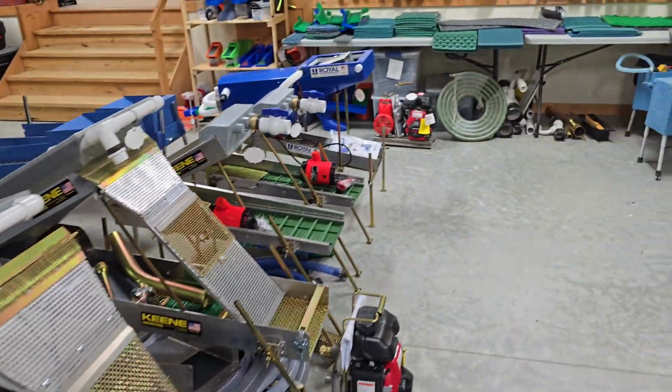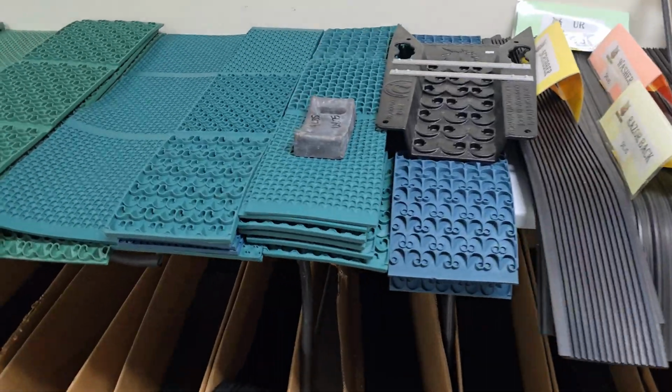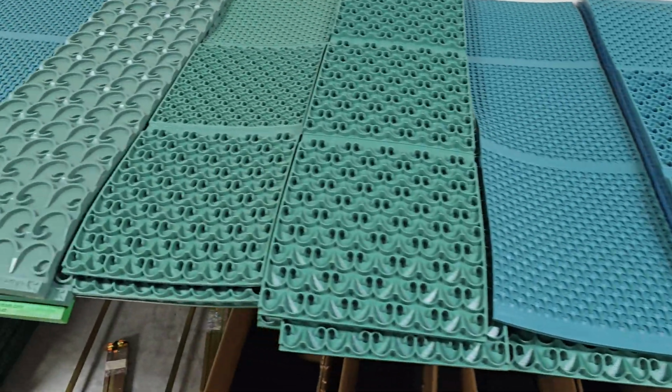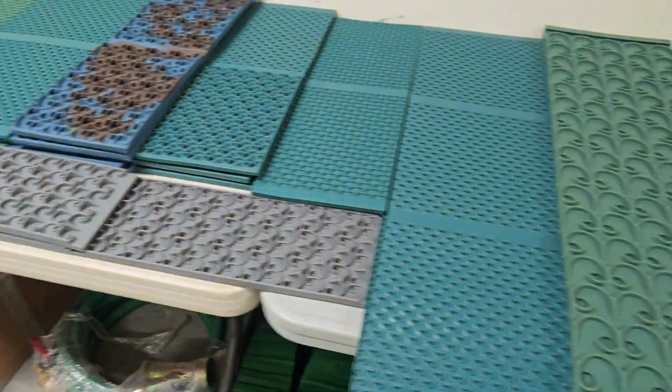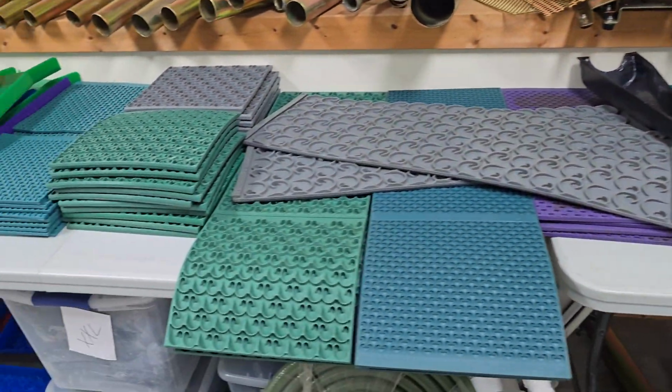everything that you could ever need for prospecting. Got all kinds of Gold Hog mats, lots of Dream mat, different sizes, microcell. Got the big ones, the little ones, the medium ones, every kind of mat you would want.